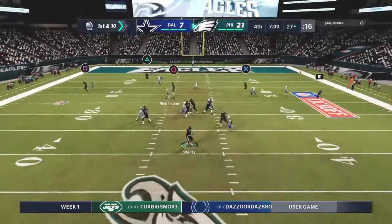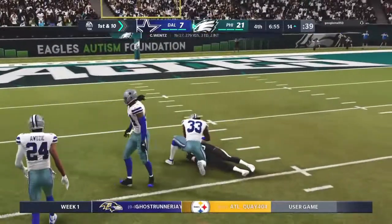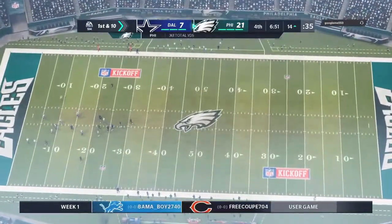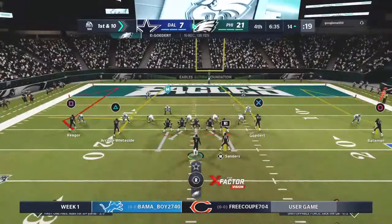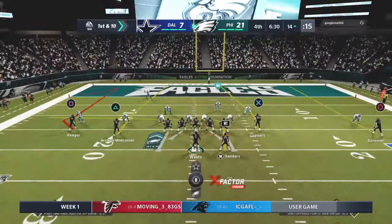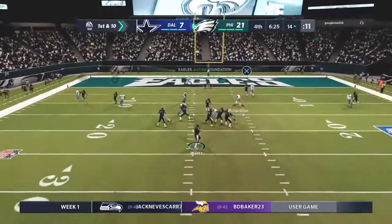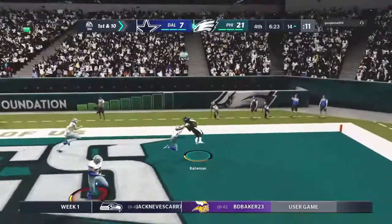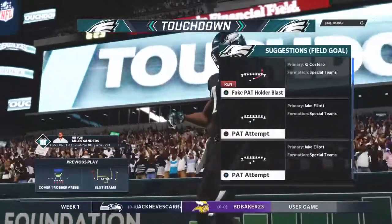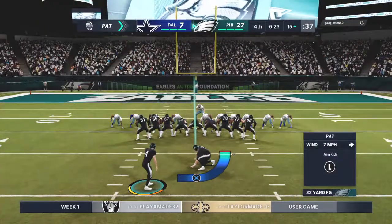On 1st and 10, here's Wentz. He's got Dallas Goedert, his tight end, over the middle. And down inside the 15 he goes. It's a gain of 13 and a first down for Philadelphia at the 14-yard line. Into the red zone, Wentz. And that's going to be caught for an Eagles touchdown. A 14-yard touchdown. And the Eagles add on to their lead.